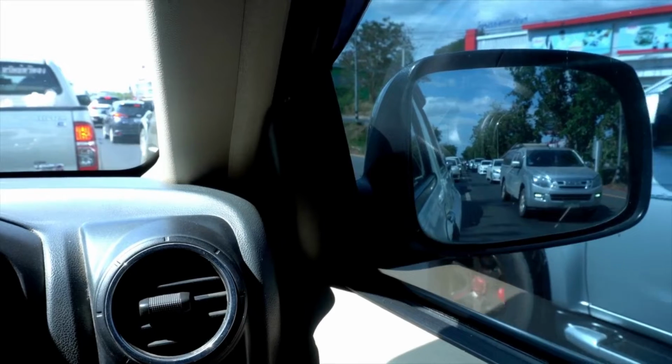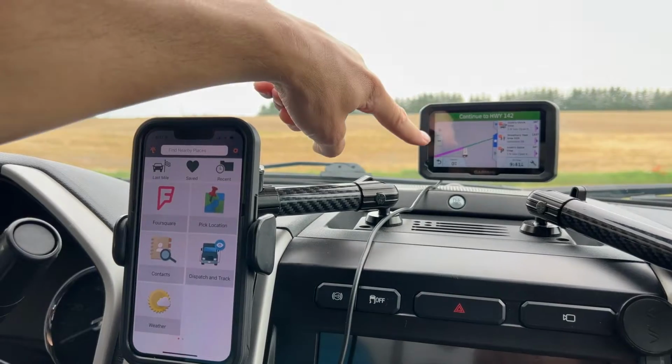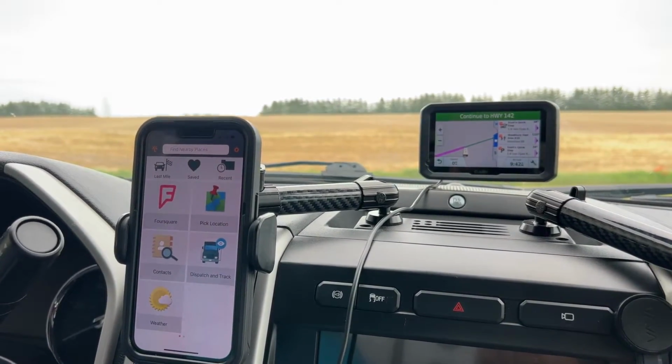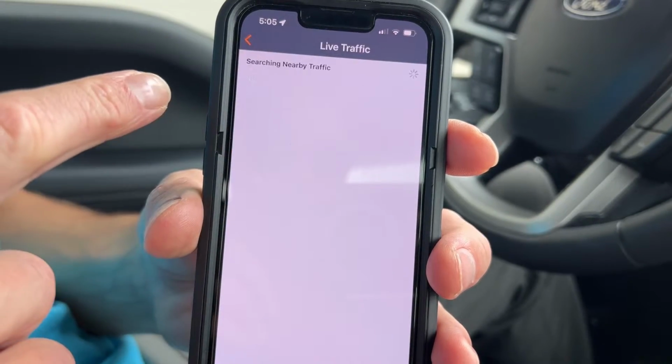And this next feature saves me from sitting in traffic jams. The Garmin syncs to my phone for live traffic and weather. If there's an accident coming up, it'll notify me so I can go around. The Garmin SmartLink app on my phone and the GPS talk to each other with Bluetooth. The phone uses cellular data and receives live updates, and it sends information to the GPS.